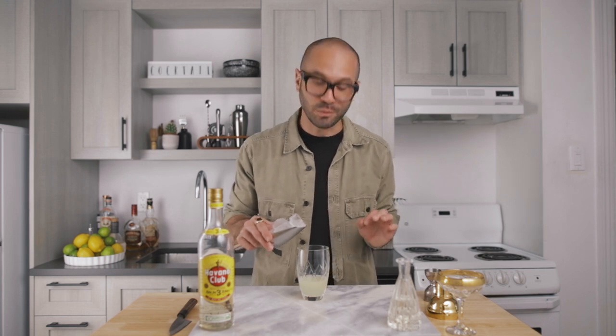And now we're gonna fill our shaker with ice and give it a very good shake. A daiquiri needs to be ice cold in order to be perfect, so do not hesitate to shake it just a little longer than usual.